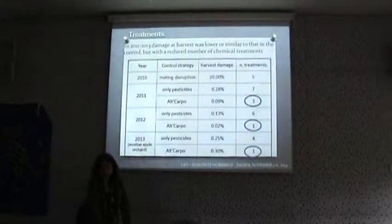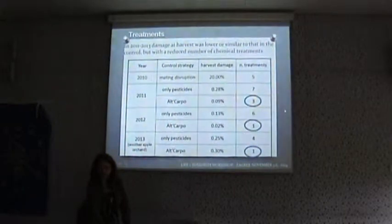In the control, the growers did 7, 6, and 4 treatments, so much more. And comparing with the previous year before installing the alcalco, we obtained a great reduction of damage on the fruits, and also, of course, in the alcalco, a strong reduction of the treatments. So we could obtain good results.